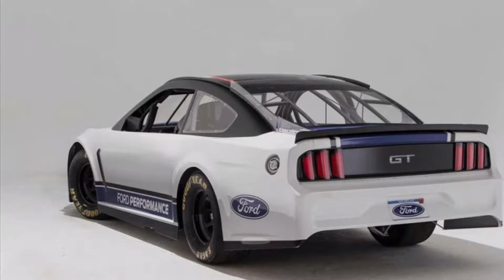Now many would say, since it's a new body style, Ford drivers would have a similar fate next year where they struggle to win a lot since they're getting used to the car. But, at least from what I've heard, the Mustang body style is very similar to the Fusion body style, which would mean it would likely be an easier time for the Ford drivers to get used to the new body. On the other hand, the Camaro ZL1 body was radically different from the Supersport body that was used since 2013. Honestly, who knows?